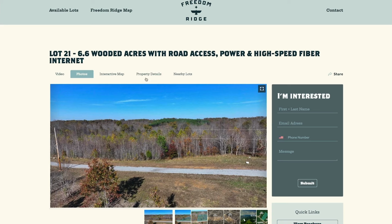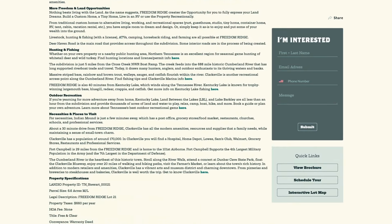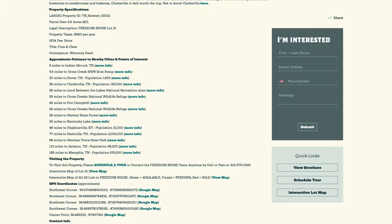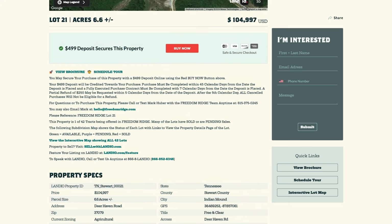Then on the Interactive Map tab, you'll find a map for the individual lot. And then you can scroll down for additional information, including a detailed property description. Here are the distances to nearby cities and points of interest, along with links where you can find more information about those locations. And here are GPS coordinates with links where you can open these on a Google map. And within each property description, there's multiple links to the entire Freedom Ridge map that shows the availability status.